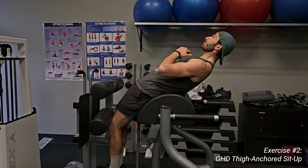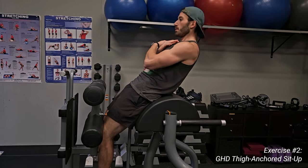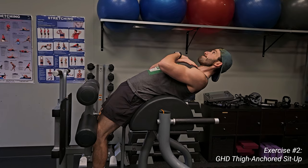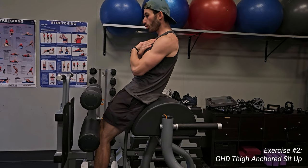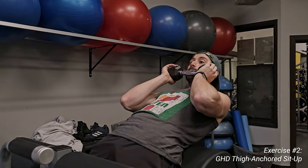See what feels best. Number two here is the glute ham device thigh anchored sit-up. You lock your thighs under the thigh pad, you clench your butt or your glutes, and then you extend your spine backward over the glute ham device and you bring your chest back up just like a normal sit-up. You can hold a dumbbell against your chest or against your chin. You could do the same thing with a plate.